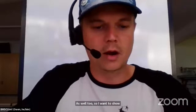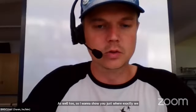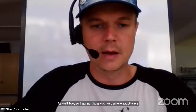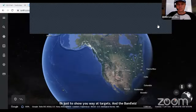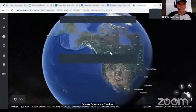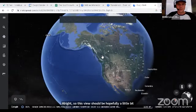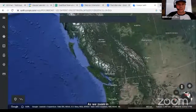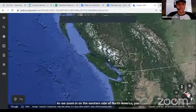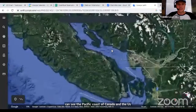I want to show you just where exactly we are. So I'm going to share my screen and use Google Earth just to show you Huu-ay-aht territory and the Bamfield Marine Sciences Center. All right, so this view should be hopefully a little bit familiar to you. As we zoom in on the western side of North America, you can see the Pacific coast of Canada and the US. Get a little bit closer, we can start seeing places like Vancouver.